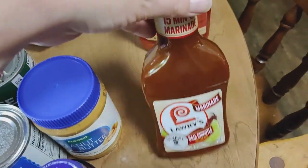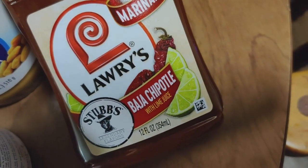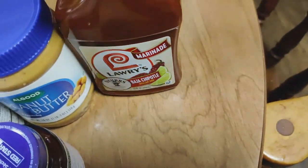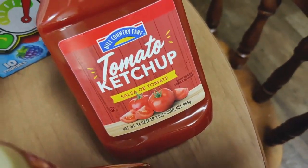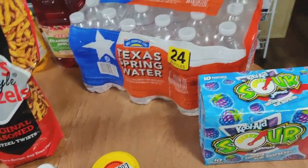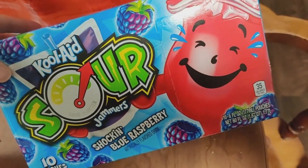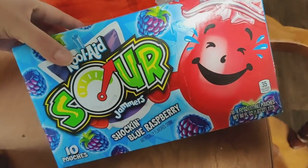We got this chipotle marinade to make a rotisserie chicken. And some ketchup because we're always running out. For drinks, the boys picked out these sour Kool-Aid drinks. They only get one of these occasionally. I tried one. I thought they were disgusting, but they love them.